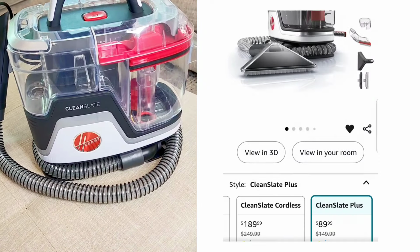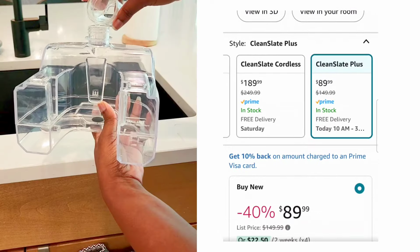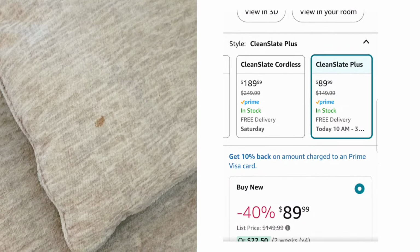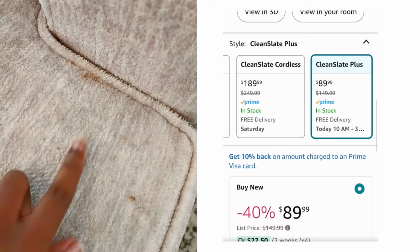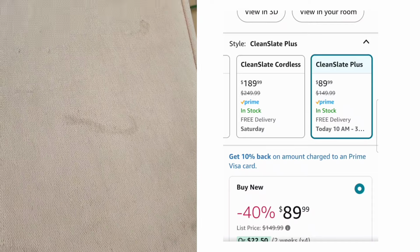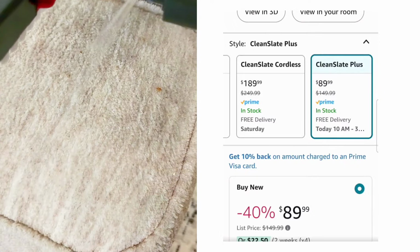Now, as I mentioned, I do a lot of cleaning around my home, so having an upholstery cleaner is a must. I've used several different brands over the years. My all-time favorite as of right now is the Hoover Clean Slate. This guy is so amazing. The head is twice the size of other brands, and it cleans extremely well.